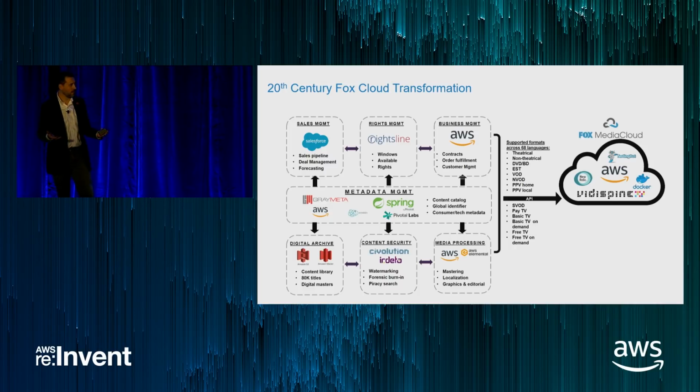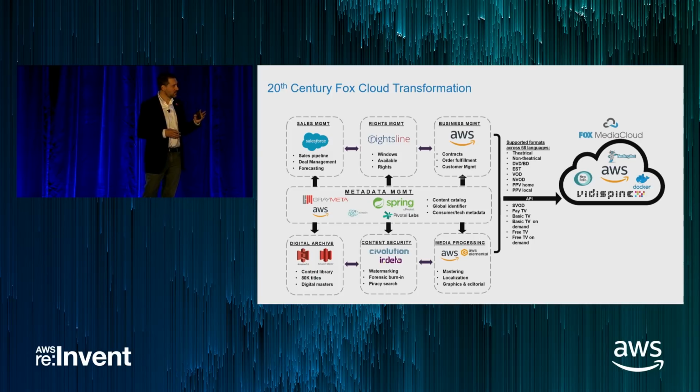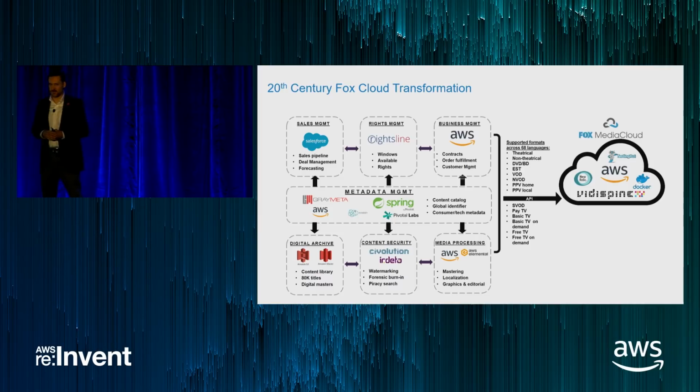It's ready for somebody to watch it. All of that originally was on-prem, and I'll get into the use case in a minute. But we're in the midst of uplifting that as well to Amazon, and we found a fantastic MAM vendor we're working with called Vitaspine that I'll talk a little bit more about in a minute.